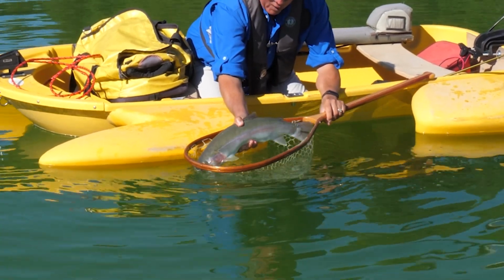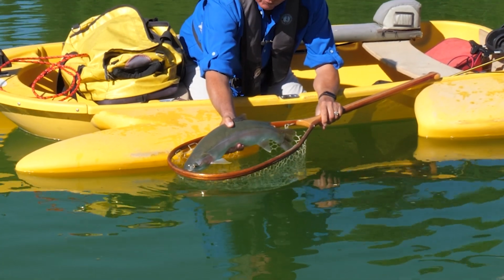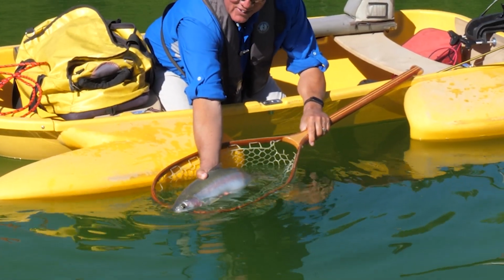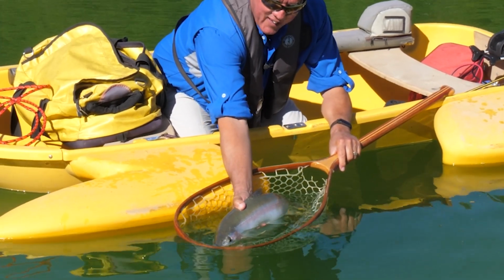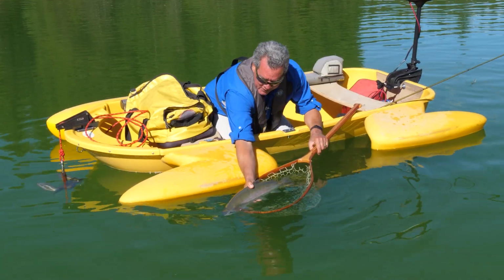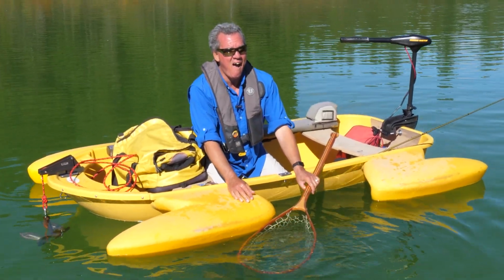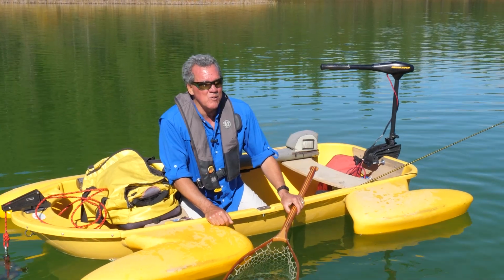And that net. Wow. What's the length of those? That's 23, 24? 24, yeah. 24 inch. Okay, put him back in, let him go. Swim back to the deep water. They're just out there. That's all we have to do, go a little deeper.